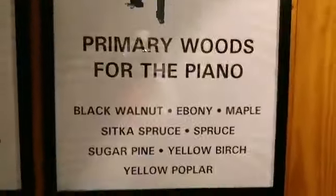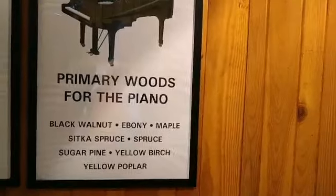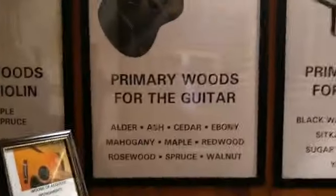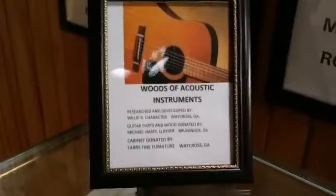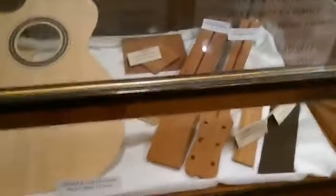Hey, there's the pine cones. Let's see. I don't know, guys. I'm trying. Primary woods for the piano. And for the guitar. And for violin. Woods of acoustic instruments. Hey, there's the pieces of my guitar. Well, not mine, but, you know. Similar.